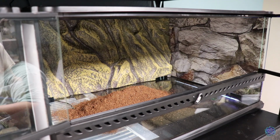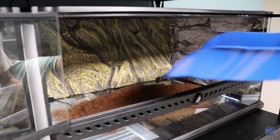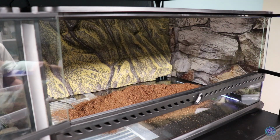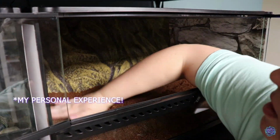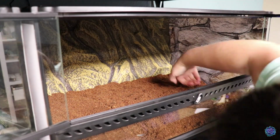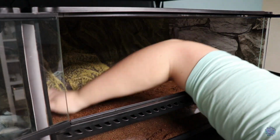I'm going to add Eco Earth as his base substrate. Eco Earth is not necessarily something that a lot of people like to use with their leopard geckos, but I don't find it being a problem, and I just kind of flatten it down as best as I can and put a bunch of things on top.